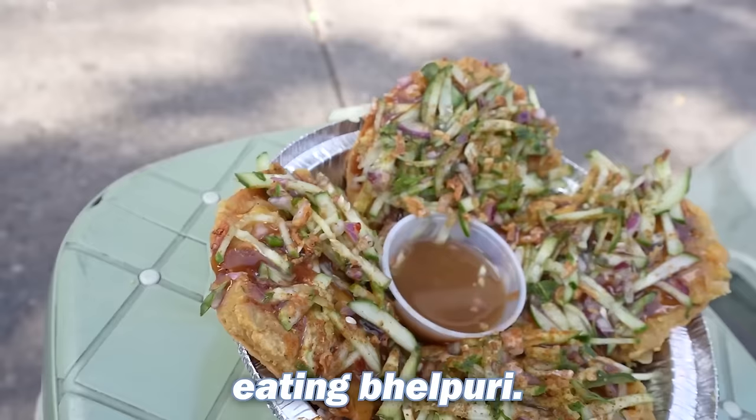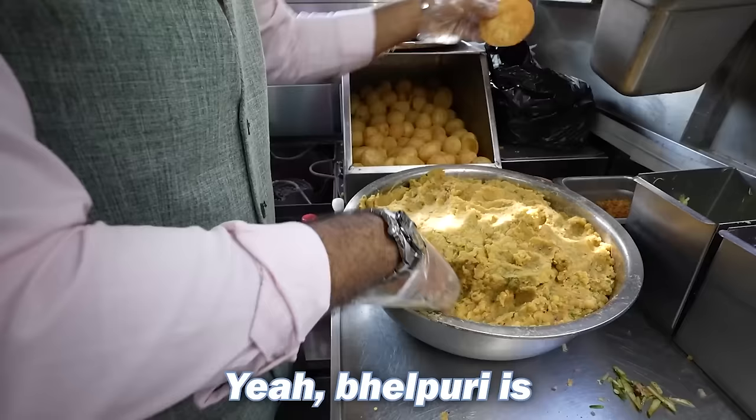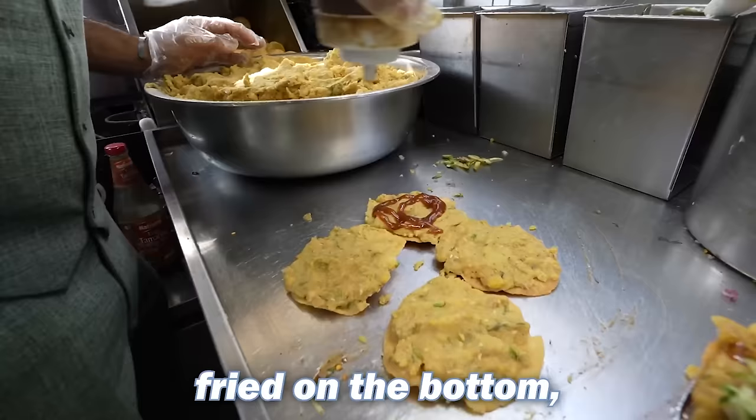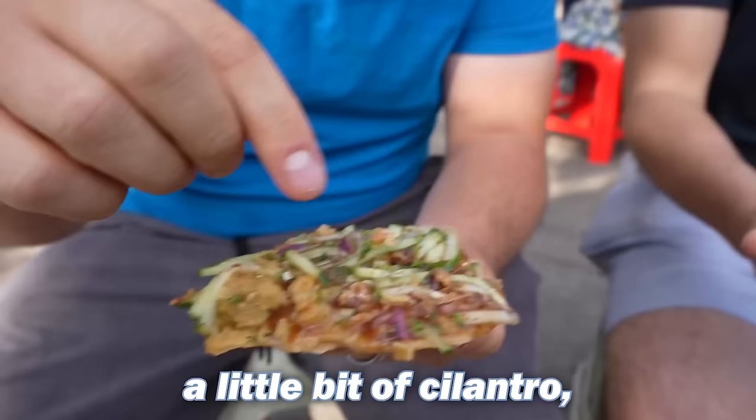Now, I've done the fushka thing so many times with you and others, but this is my first time eating bel puri. We got two things I've never tried before. Let's go through them. The bel puri is very interesting. It's very thin, fried on the bottom. There's chickpea spread on top, tamarind sauce, cucumber, a little bit of cilantro, chopped red onion.